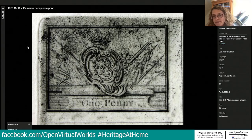So we've got some of the D.Y. Cameron prints on screen at the moment. He produced 57 signed proofs from the Strange Plate. Some of these were retained at the museum, but 50 of them were sold for 10 and 6. And this was to raise money for our new fledgling museum. So over the years, the banknotes have been cherished both by banknote collectors and Jacobite enthusiasts.